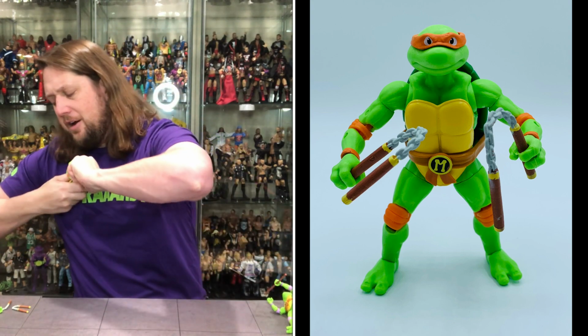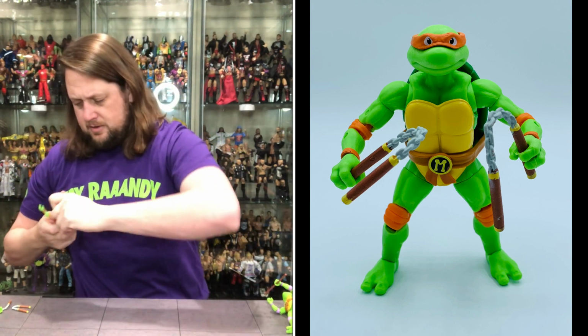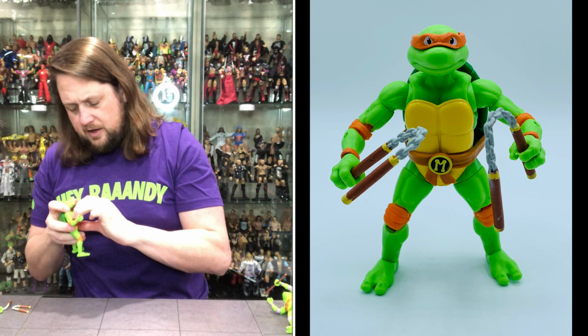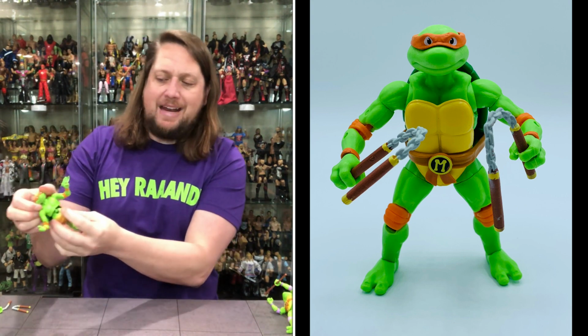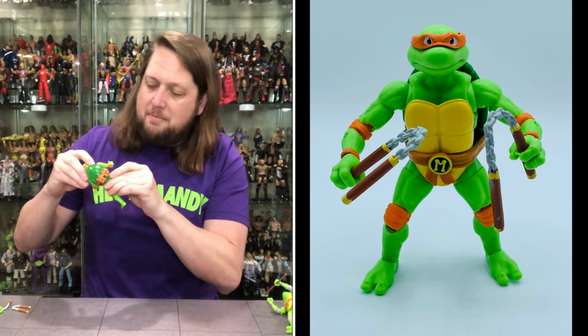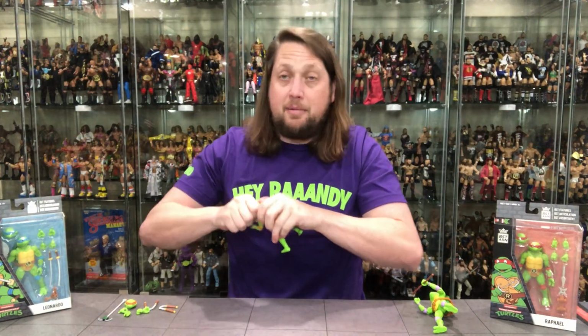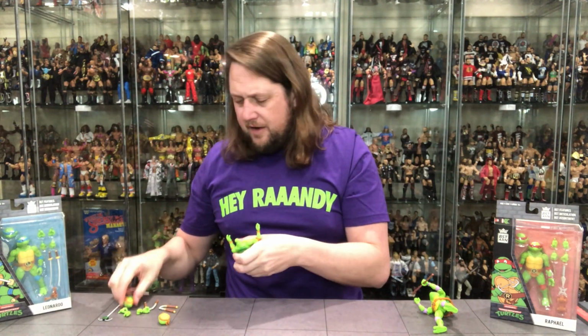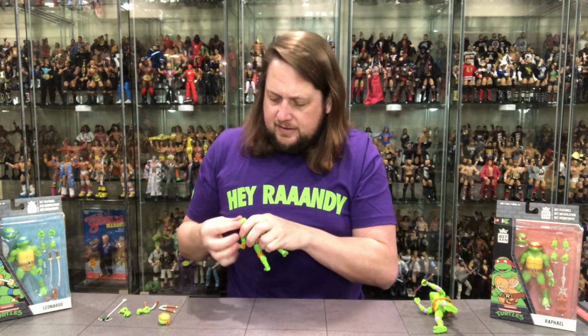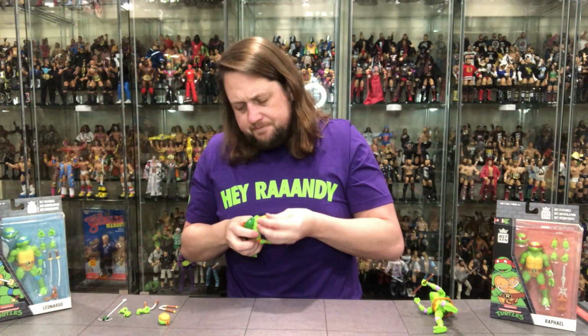How about popping a head off? Holy cow. I don't like this. What is going on here? I tried to pop the head off, but I popped the body off. So apparently you can mix and match these turtles fairly easily. They plug and play very easily as well. But boy, that head is a lot harder to get off than I thought it would be. I don't know. We'll see how easy it is to go back on.